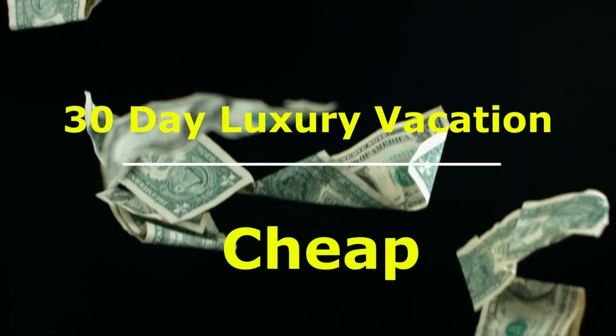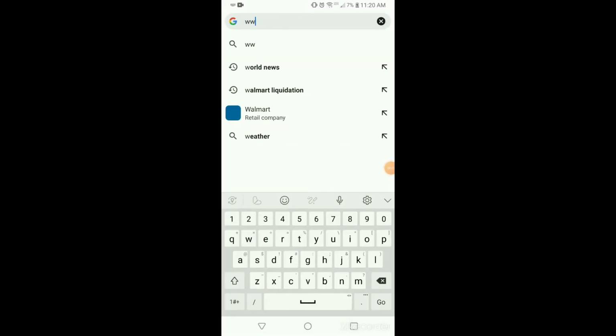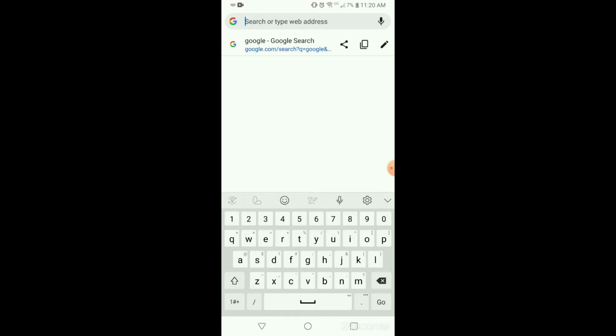So it will be 30-day luxury vacations, oceanfront. Imagine being able to sit on the balcony and stand, and you didn't go broke in order to stay in these condos or these houses.